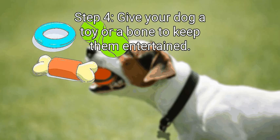If your windows are tinted, you probably don't need added sun shades. If it's really hot out, keep the windows open or turn on the air conditioning so your dog doesn't get overheated. Step 4. Give your dog a toy or a bone to keep them entertained.